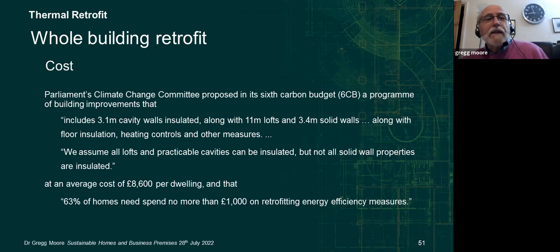Against that, and this is the funny bit, the Parliament's Climate Change Committee produced its 6th carbon budget recently, and in it, it proposed a programme of building improvements that, and I'll quote, balanced net zero pathway includes 3.1 million cavity walls insulated with 11 million lofts and 3.4 million solid walls, along with floor insulation, heating controls, and other measures. In total, 15 million households receive one of the main insulation measures, loft, wall, or floor, and a further 8 million benefit from draught proofing. All fuel poor homes receive a high efficiency upgrade. We assume all lofts and practical cavities can be insulated, but not all solid wall properties are insulated.